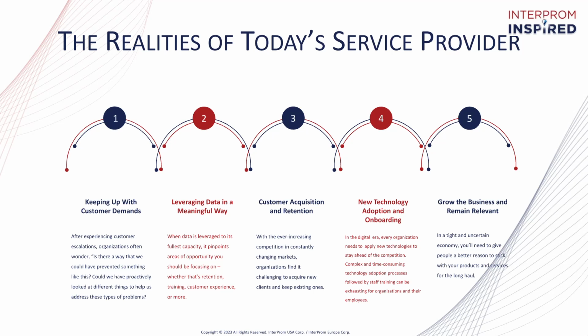Yes. And then to grow the business and remain relevant. The services you provide today might be of enormous value to your consumers, customers, and so on.